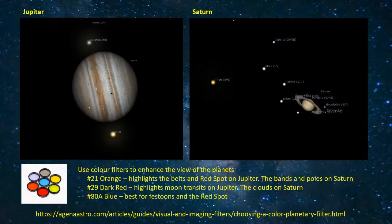As I mentioned in one of the other skies for the month, a month or so back, Jupiter and Saturn are still beautifully placed in the sky to have a look. And if you've got some coloured filters, do use them because they certainly enhance the view of both of these planets. Using a dark red or an orange filter on Jupiter especially cuts down a little bit of the glare from the planet and enhances the view of the belts. So certainly have a go. And there's a good link to a great article down on the bottom of this slide.